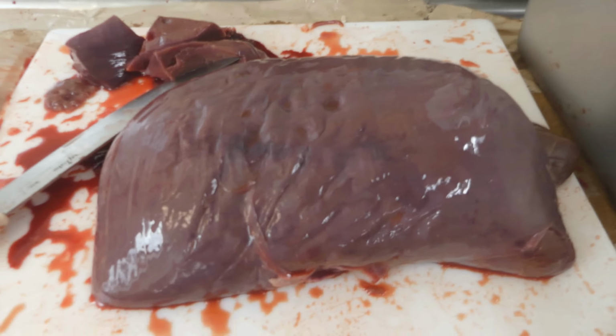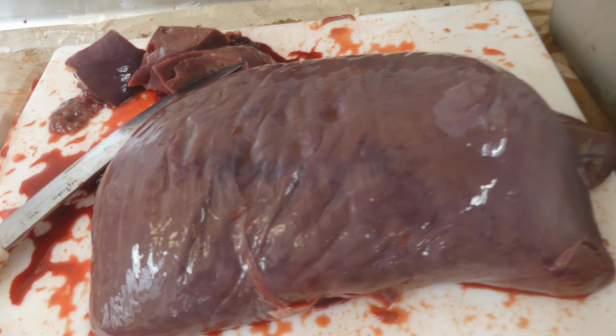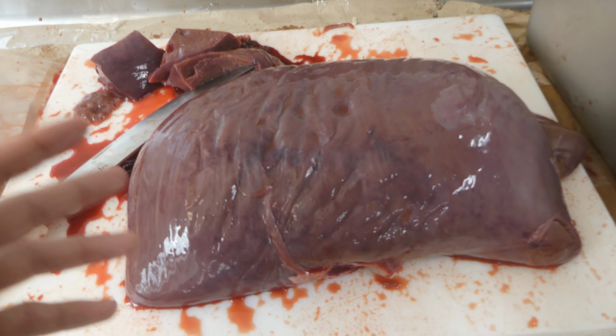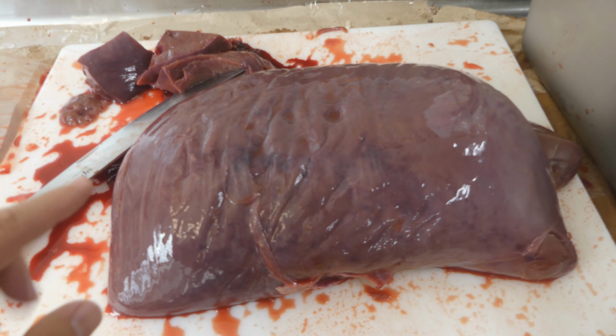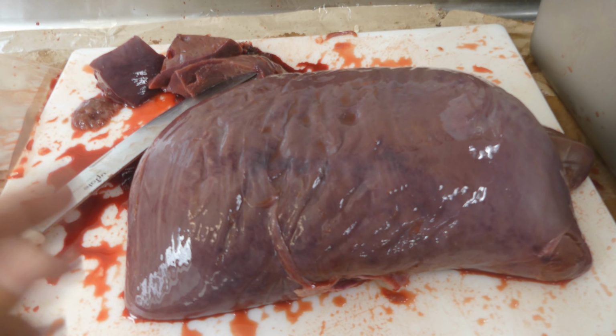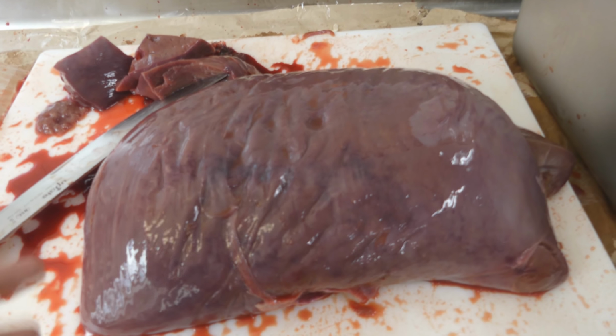Here we have the milk-fed veal liver. The reason this is darker than regular veal liver is because when the cows get their mother's milk, it has a much higher nutrient content, and a high nutrient content is generally reflected in the darkening of the animal's flesh.